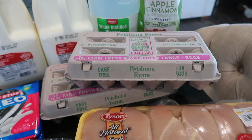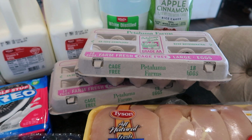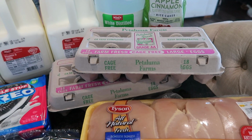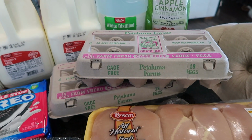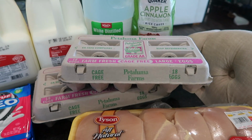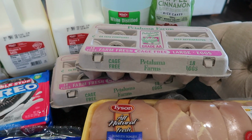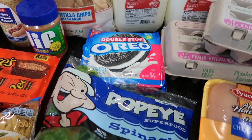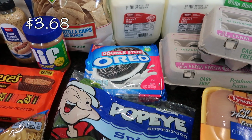Even though the price was high for eggs at that one point, they were still the cheapest option as far as protein goes. I think it was like 40 something cents per egg or something. I don't remember what it equaled out to, but it was still a good cheap protein option, but I'm still very happy that eggs are coming down in prices. I have some double stuffed Oreos because you don't just get the regular Oreos, guys.